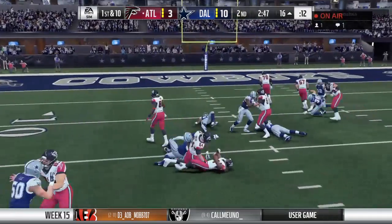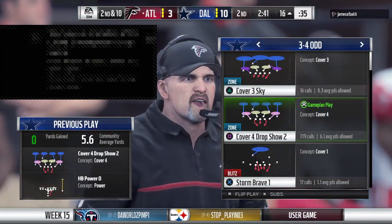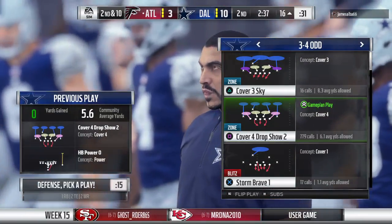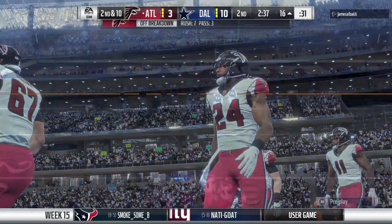Handoff. It's Freeman. And nothing doing. He's immediately taken down at the line of scrimmage. No gain on the play. It'll be second down. Sometimes play calls boil down to philosophy. You know you're facing one of the top 10 units against the run in the NFL. So do you decide to keep smashing against them, or do you decide to throw the ball here?